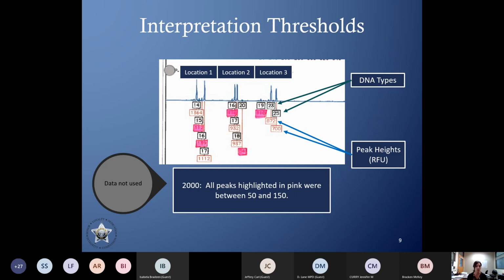All right, so here's an example. This is data that was generated in 2000. What you see is a blue horizontal line. Do you guys see my mouse? I can never remember if you all see my mouse.